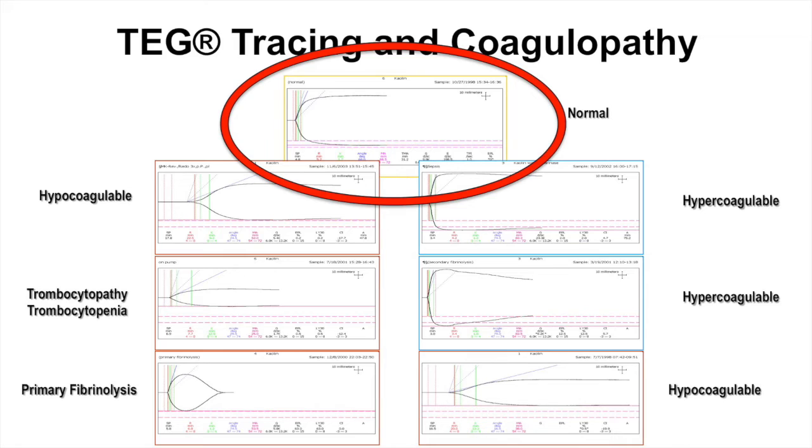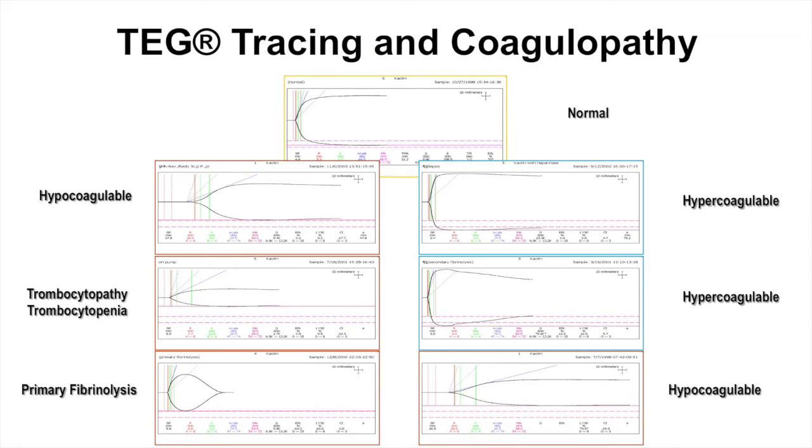The hole is too big and the clotting cannot stop the bleeding, so you need to continue to treat the surgical cause of the bleeding. The other 6 traces are different types of coagulopathic traces, showing us that there's some kind of coagulopathy that can actually be treated in order to reduce the coagulopathy and assist in the control of bleeding.